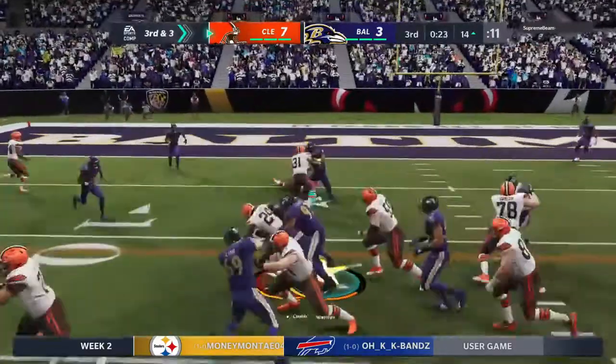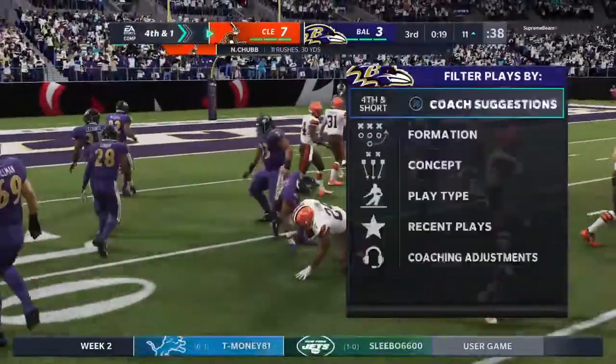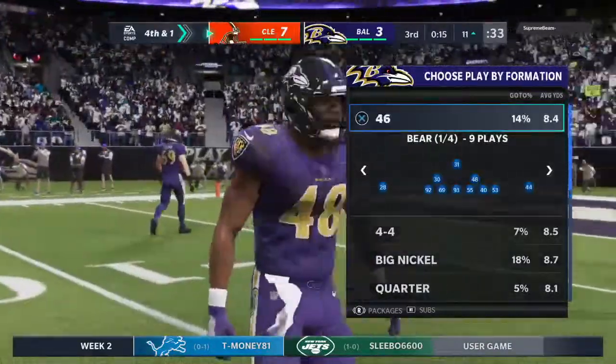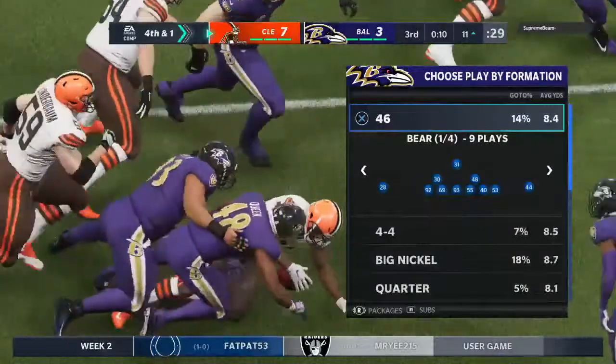They'll run for it. Here's Chubb. And he'll be taken down here at about the 11. It's a pickup of 3, but it brings up what will be an interesting 4th and 1. A gain of 3 yards. It's now 4th down.